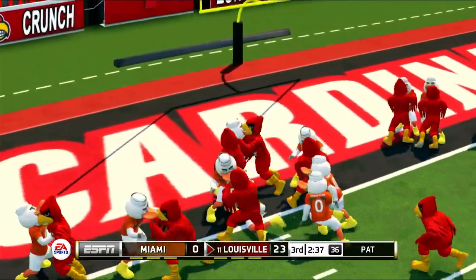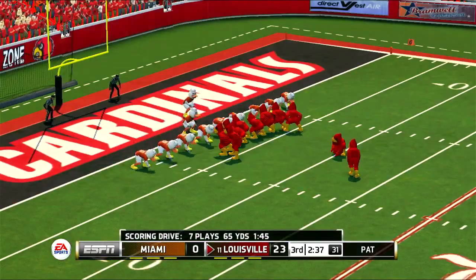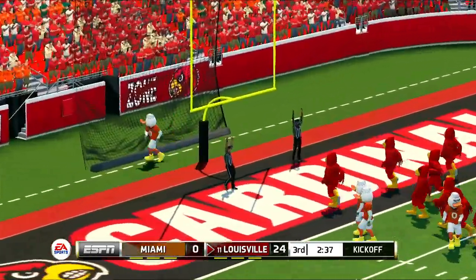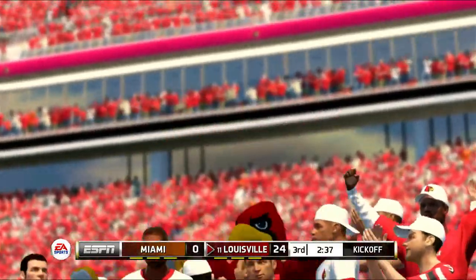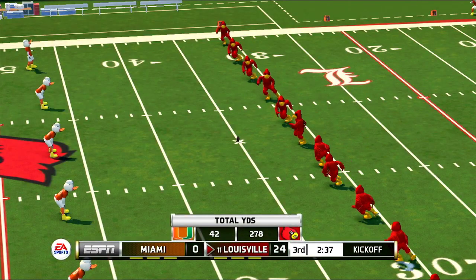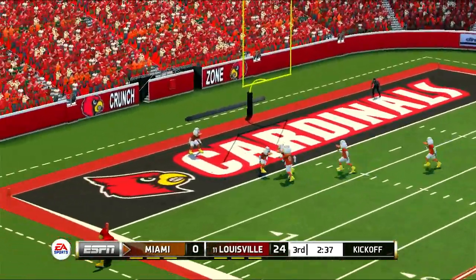Kirk Herbstreit. Great job up front by the offensive line. They get a good, strong push that allowed the runner to get it in there for the touchdown. He makes the PAT. It was a 7-play, 67-yard drive, and they add 7 points to the scoreboard. Brad, I thought that was a textbook drive. I thought they did a really good job of showing balance, mixing the play calling with the run and the pass. Just an overall well-executed touchdown drive.